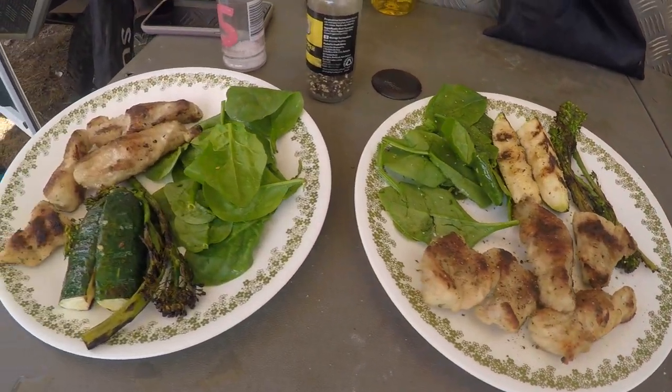Righto, that's the tusk fish all cooked up, and we haven't actually had a taste of it yet, but I'll tell you what, it's smelling pretty damn nice. A few veggies there and we're good to go. Not a bad lunch, I reckon.